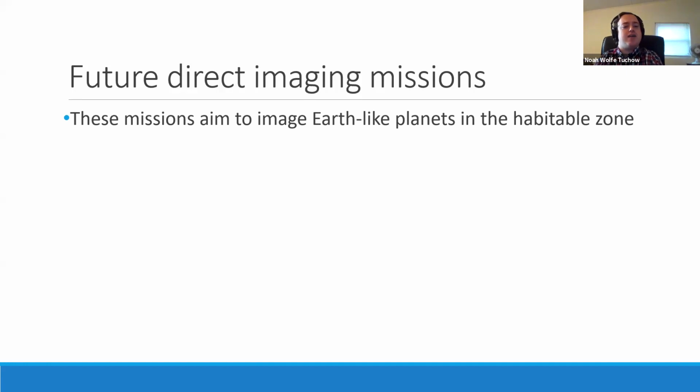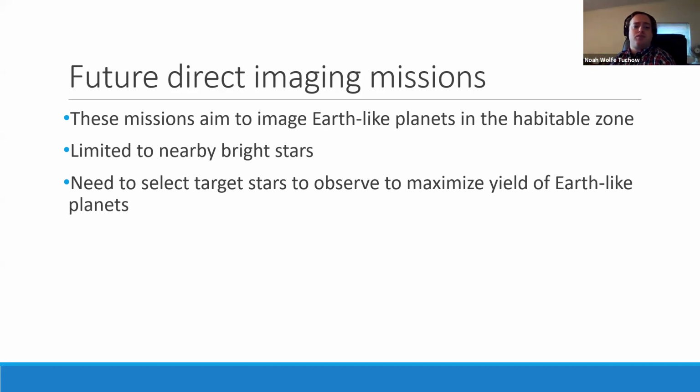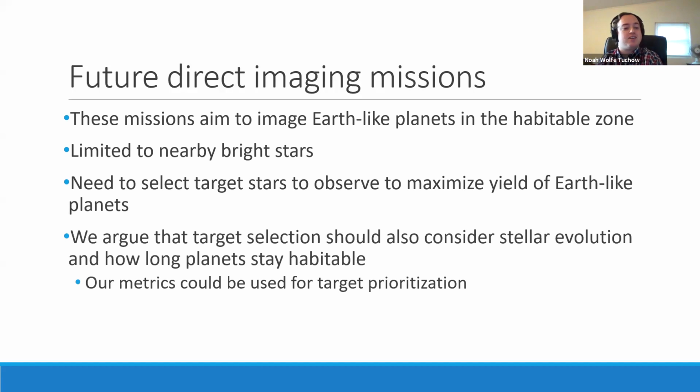So these missions aim to image Earth-like planets in the habitable zone. But even with the sophisticated technology of these missions, they're still limited to nearby bright stars. So these missions will need to select target stars to observe the maximum yield of Earth-like planets. And we argue that target selection will also consider stellar evolution and how long planets stay habitable. And we suggest that our metrics could be used for target prioritization.